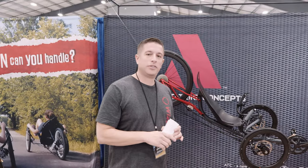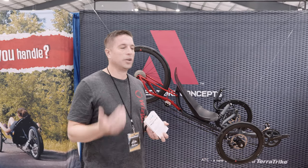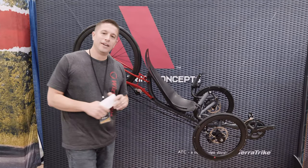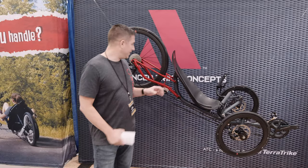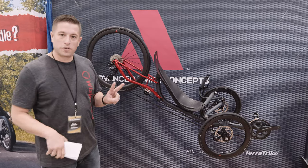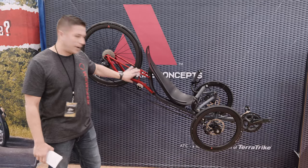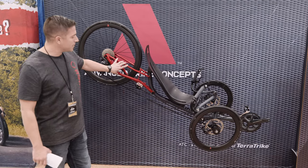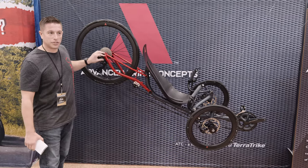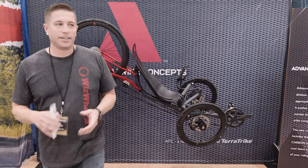A lot of stuff going on with TerraTrike. We have 6 new models coming out this year, between now and spring of next year. This is one of our new high-end race trikes. This is the Spider ATC. Very low, very light to the ground. Two-piece construction frame. 6000 grade aluminum up front, 7000 in the back. Joint here, a little bit of vertical compliance in it. 700c rear wheel, through axle. Yeah, a lot of good things.